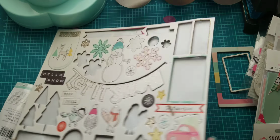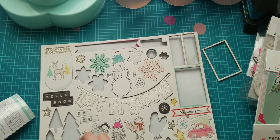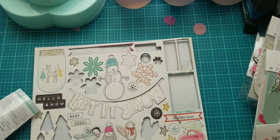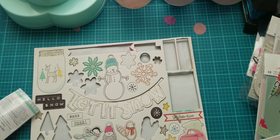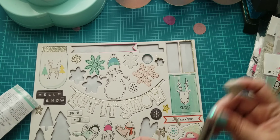This is the chipboard that has gone crazy on me. I need to stick this back in here. I don't know how I got everything so messed up. How horrible. What a waste of pretty things. Why are these stuck together? No, I don't want to ruin it. Oh, perfect, it came off. Perfect, perfect, perfect.